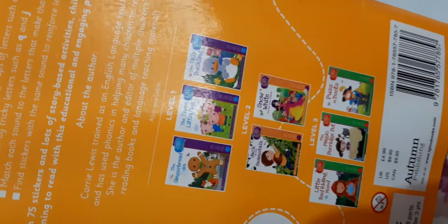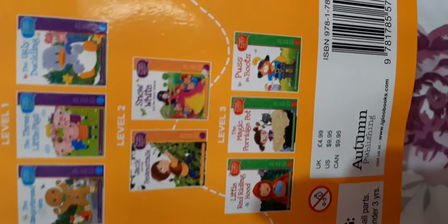But I do not exactly want to collect the others. I know I love collecting, but I don't want to collect the others, because I know all of the stories. Like the Gingerbread Man, the Three Little Pigs, the Ugly Duckling, Jack and the Beanstalk, Snow White, Little Red Riding Hood, the Magic Pot, and Puss in Boots. So I didn't really want to get them, because this story I haven't heard 100%.